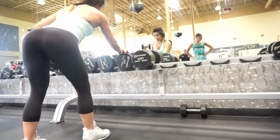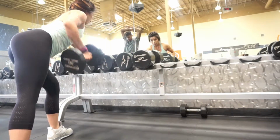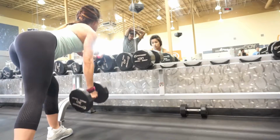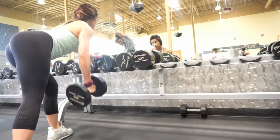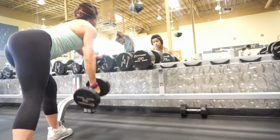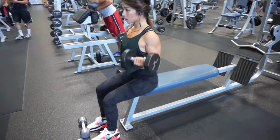So here I'm doing bent over rows, single arm rows, really trying to keep my back straight and not bouncing as much as I'm trying not to. Okay. And then we switched arms, also 4 sets of 15.